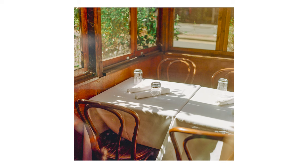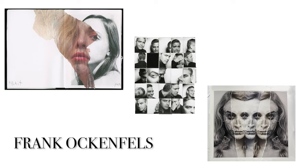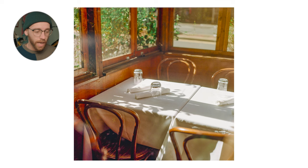This photo was taken on Kodak Gold 200 with the Bronica SQAI. My girlfriend Harley and I went to this museum called Fotografiska in Manhattan, and we saw an exhibit of the work of photographer Frank Ockenfels. After that, we were walking to the subway, and I saw this enclosed outdoor dining area just getting blasted with sunlight, and I had to take a photo.